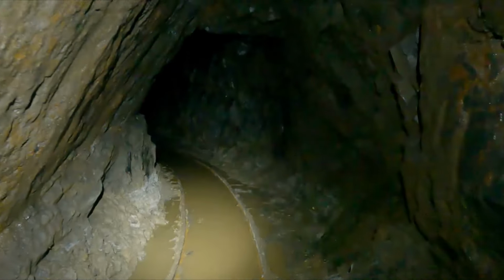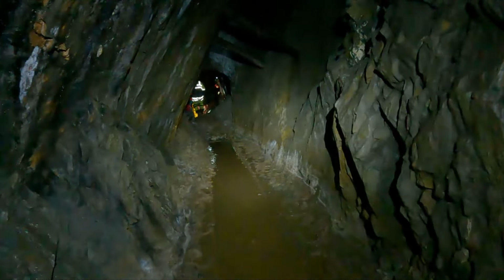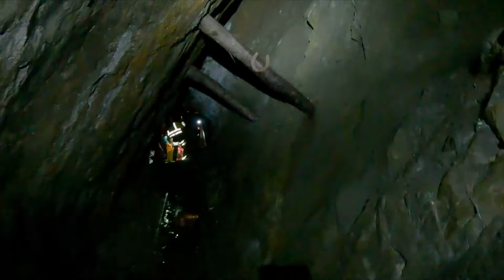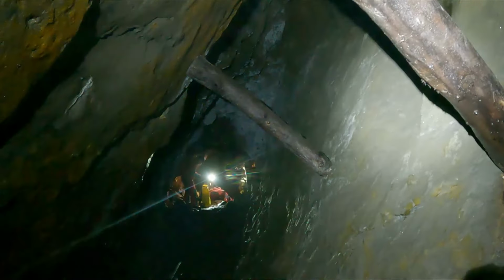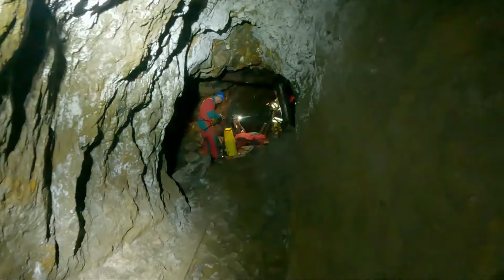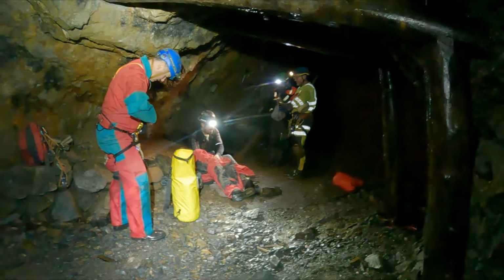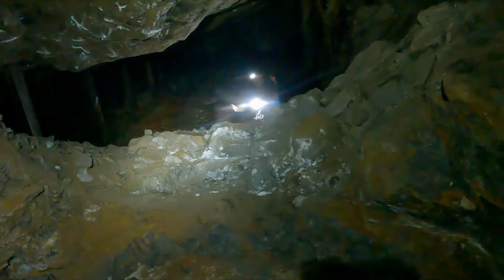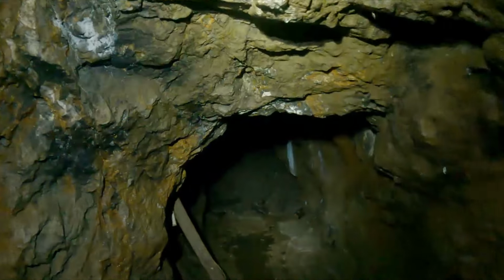We're going under this. Lucky horseshoe. Nice. Look at all the boys, the harness up and down. Yeah. How'd you get up there? That's a little ladder up there. That's a result. Wow. What the hell is that? Look at that, holding all those rocks up. Jesus.